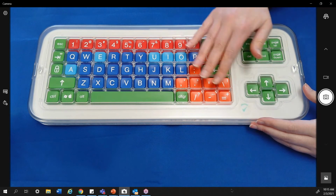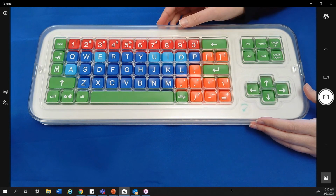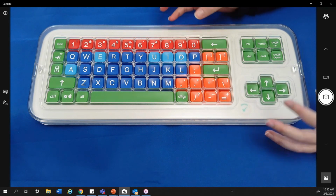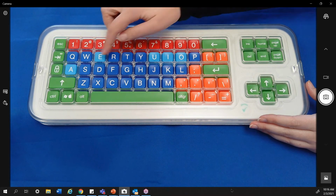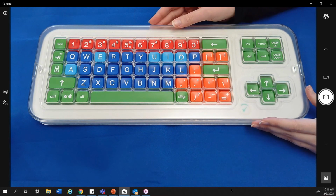So as you can see, all the punctuation has the same color, all the numbers are the same color, so it kind of groups things together for maybe those with cognitive issues or someone who just needs to see things grouped together. Like consonants are all blue, the vowels are lighter blue. So it might make it a little bit easier when you're learning to type, or even typing, you know, for the long haul.